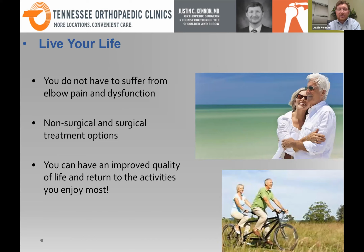I know these pictures on the right are a little cheesy. I get a kick out of those. I feel like it's a pharmaceutical commercial. But you can get back to enjoying your life. You're riding bikes and playing golf and doing whatever it is you enjoy, cooking, cleaning, whatever it is, get back to doing those things. You don't have to suffer with pain and dysfunction.